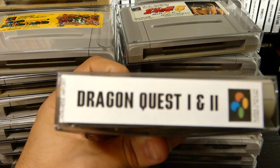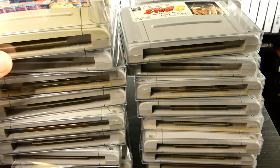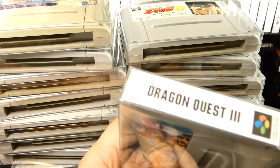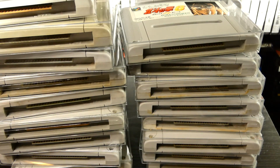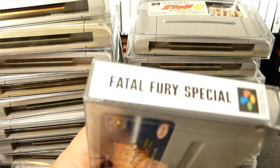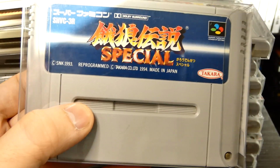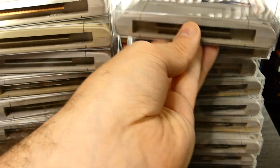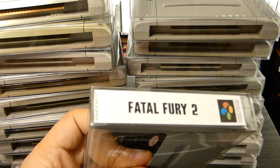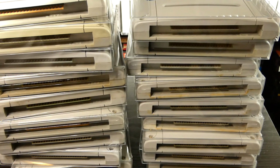Dragon Quest 1 and 2 on one cartridge, which is in Japanese. And over in Japan, Dragon Quest 3. I don't even know why I have this, because you can't play it in English. Fatal Fury Special, made by Takara. Picked up some Takara games over in Japan. And of course the Japanese copy of Fatal Fury 2, which I already have the American copy, but what the hell.